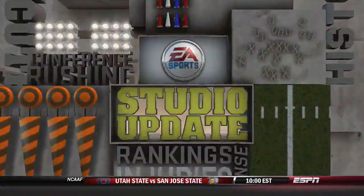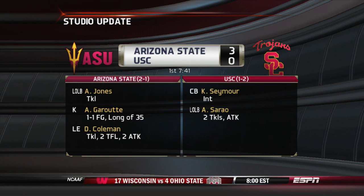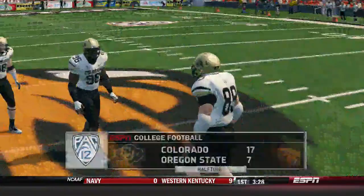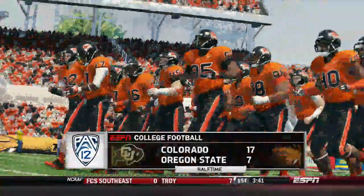Reese Davis joins us in the studio with this update. Reese? USC taking the field in Los Angeles. Check out these two teams keeping it close. The Sun Devils have the edge, 3-0. 10-point game here, Reese, 17-7. As they head to the locker rooms, this one is far from over. 17-7, Colorado.